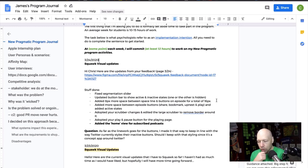As far as the line work goes for the buttons, I made it that way to keep it in line with the way Twitter currently styles their inactive buttons. Should I keep that styling since it's a concept app around Twitter? Well, it's completely fine to have inspiration from a particular brand.